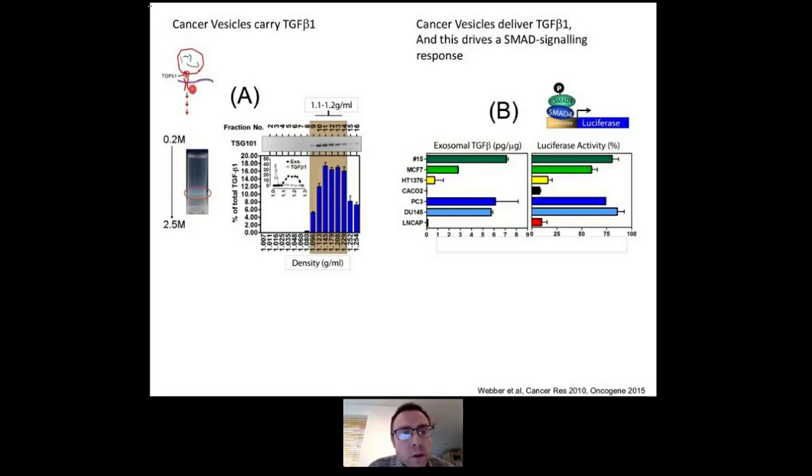And in panel A, we show here a fairly classical sucrose gradient fractionation of vesicles. So that cloud of colloid there in that tube contains the small exosomes. These float at a characteristic density of 1.1 to 1.2 grams per mil. And TSG101 is one of the markers that we use commonly to discern vesicles of an endosomal origin. New information cast doubt as to how accurate that is as a marker for exosomes as opposed to small microvesicles. But clearly these things float at that density. And at that density, we also can measure TGF-beta by ELISA.